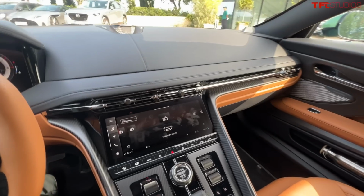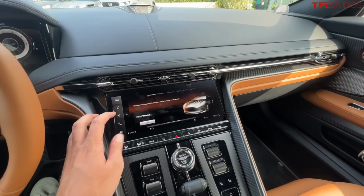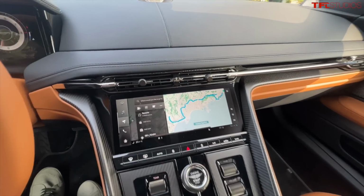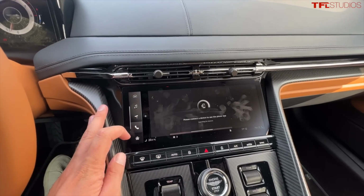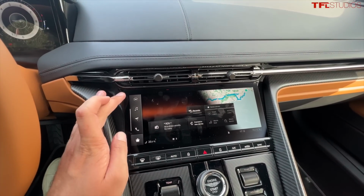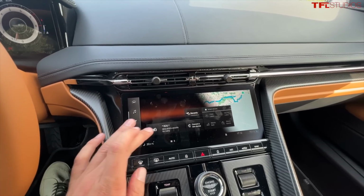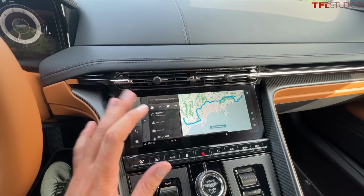Now let's talk about the technology. So the old one used a derivative 8-inch screen, derivative of other manufacturers. This one is an in-house Aston Martin designed infotainment system. And I have to say, I'm pretty impressed. First initial impressions, you got these shortcuts along the side for car settings, audio, navigation, phone, and home. And then you've got these tiles on the inside which allow you to operate all the functions.